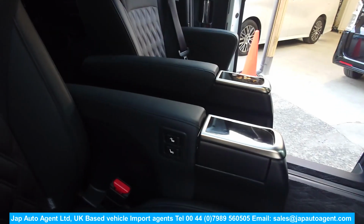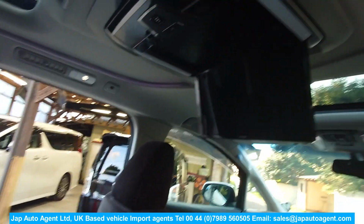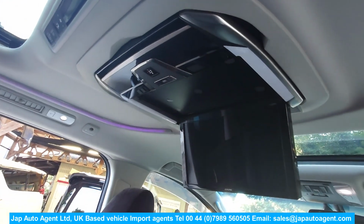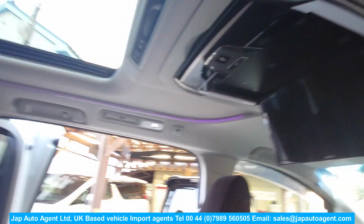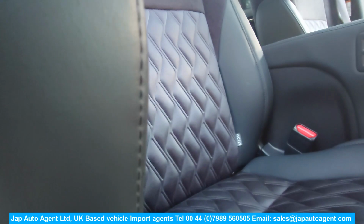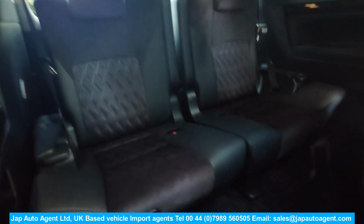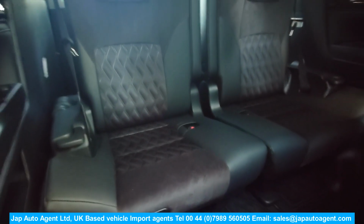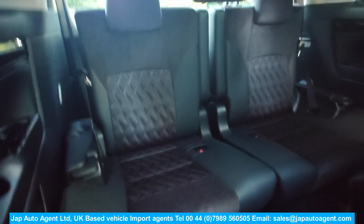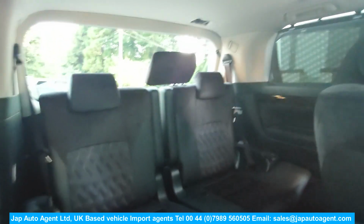Okay. And the middle seats and front seats are all power assist. And you've got a very nice rear entertainment with the sunroofs. And give me a moment to move this seat. When Toyota went to the 30 series, they made these rather large captain seats a lot easier to slide, which is nice.